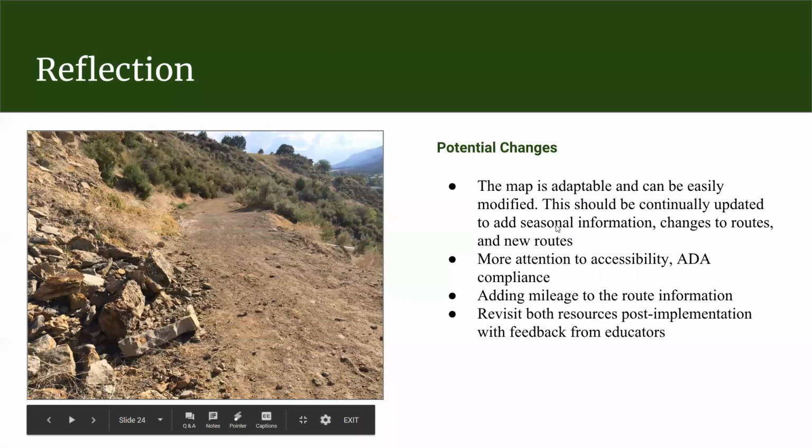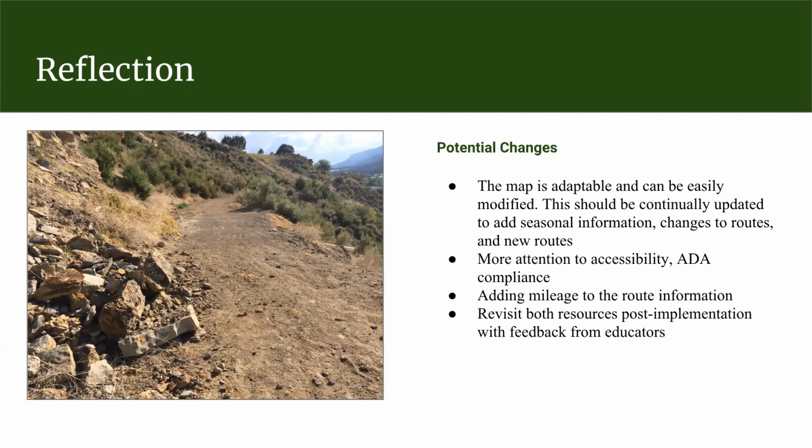All right, so looking back on this process, I think it's important to keep this updated, perhaps including seasonal information, changes to routes or access, and adding new routes. Also, specific attention was given to locations nearby each school that would be accessible to those with mobility needs, but I think that this could be detailed further.